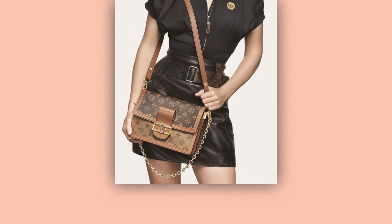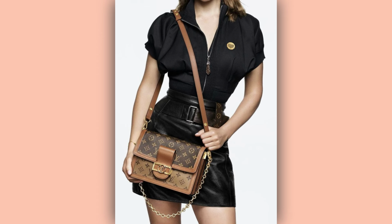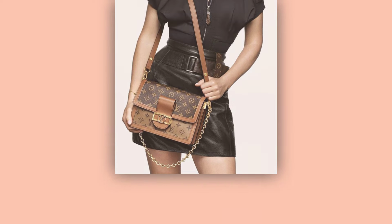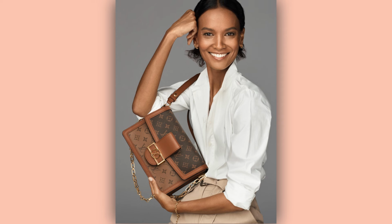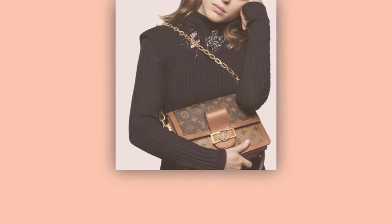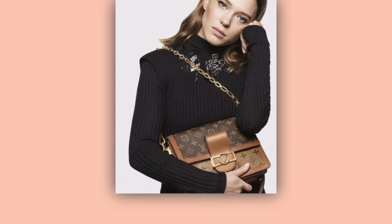And if you're someone who wants a bag that moves effortlessly from work to weekend, this is it. It's elegant enough for a client lunch, but relaxed enough for brunch or shopping. The adjustable strap makes it easy to transition between crossbody and shoulder wear, depending on your look. The Dauphine MM is the kind of bag that says, I know what I'm doing. It's confident, modern, and timeless, just like your wardrobe should be.